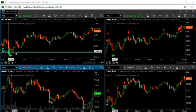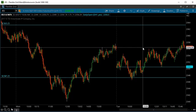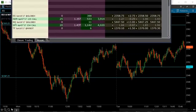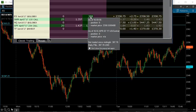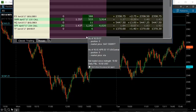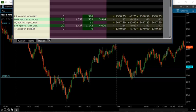So the combination of the level that I had plus the divergence is what led me to take some long positions here. And we can take a look at those and see how they ended up. These are the positions. $388 in profit on the day for the S&Ps. IWM, I'm holding 25 calls, $533 in profit there. Traded some NASDAQ, $11 in profit there. SPY, 234 calls, sitting on 20 of those, up $1,142 on that, and then $6 on the Russell futures.